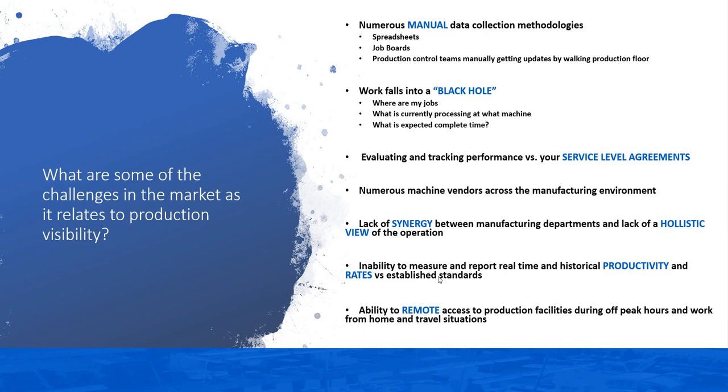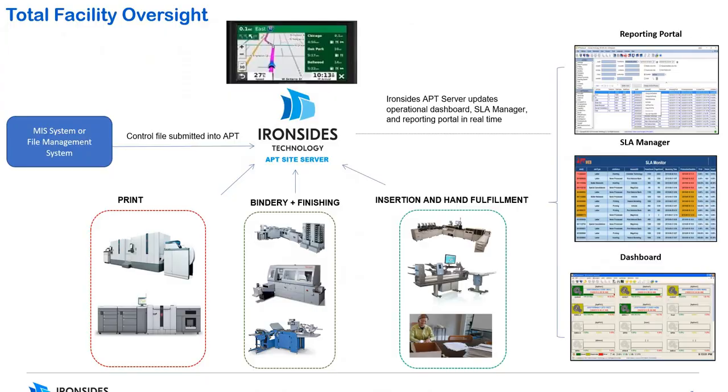The ability to access your production remotely. So I'm actually producing this video during the COVID-19 situation. So we're in a work from home situation. Many of my customers are in a work from home situation. Non-essential employees are working from home, and they still have operators and staff that are there running the machines, getting the orders out, making sure that things are moving through the plant. So by having a tool like Ironsides, you can actually access your production in real time and know exactly who is doing what and get all the information that you need to ensure that the business is running appropriately.